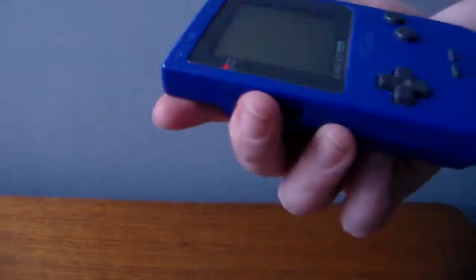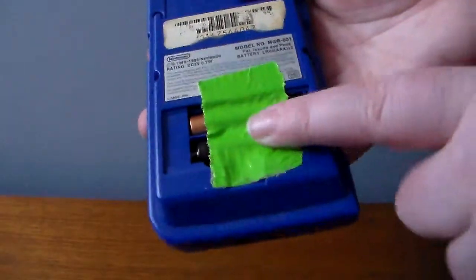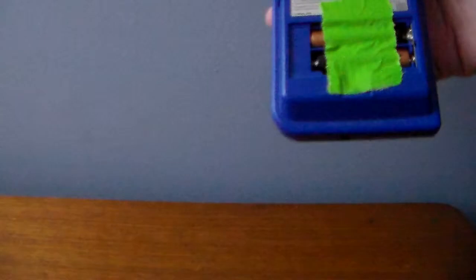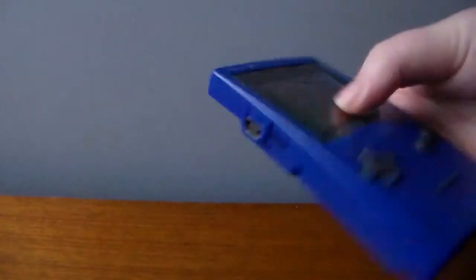Still works, although there is no game in it currently, so it's not going to turn on. I'm missing the back. It's been held together with tape for years now. But it still works, so that's all that matters. A little bit of wear and tear here, but that's what you can expect.